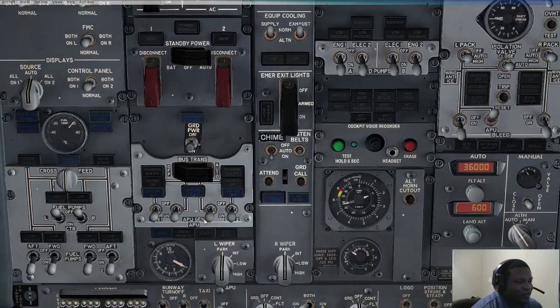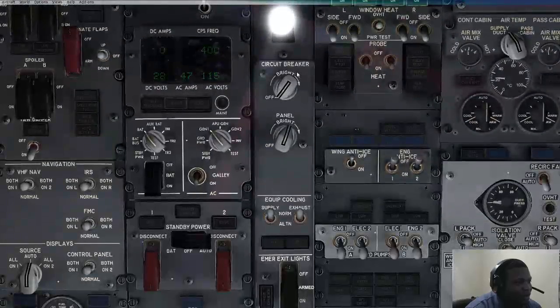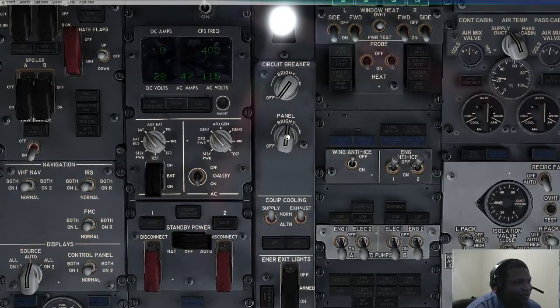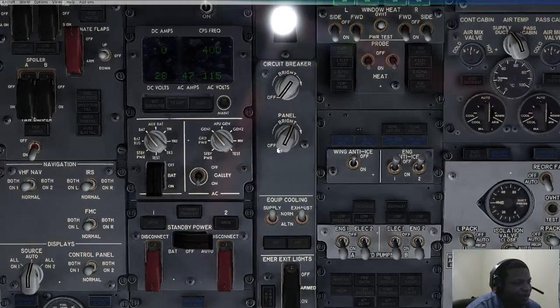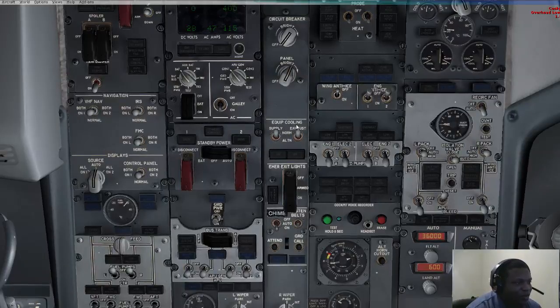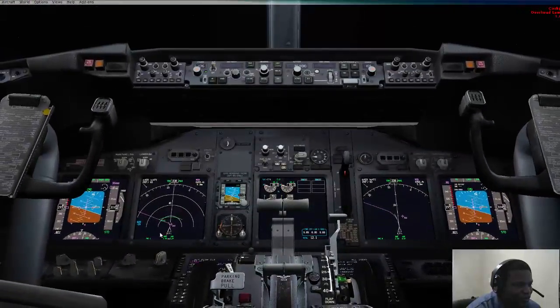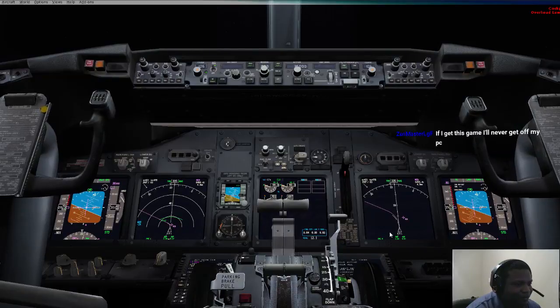Basically, this is how you move electricity around in the airplane. Right now we're on the left and right engine generators. It's like the alternator in your car, same thing with jet engines. We're running off the alternators on the engines right now, so that's good. Here you've got your left and right windshield wipers. This is for your lights, so you can dim or brighten them. That's for your emergency exit lights. This equipment cooling is for your avionics. There's a ton of computers running all this, so they produce heat.